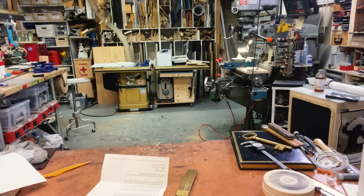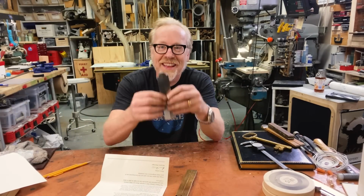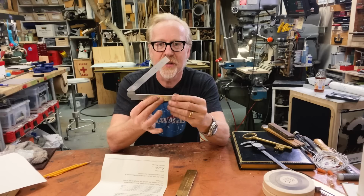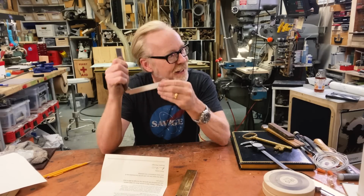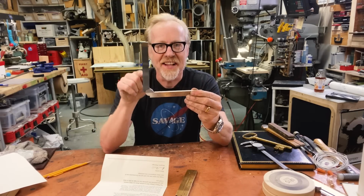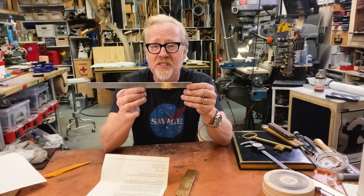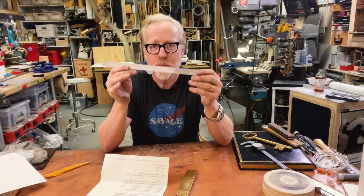There you go. When you hear that click, you are at 45 degrees. When you hear the second click, you are at 90 degrees. And it folds all the way flat to give you a 30 centimeter or 12-inch ruler.